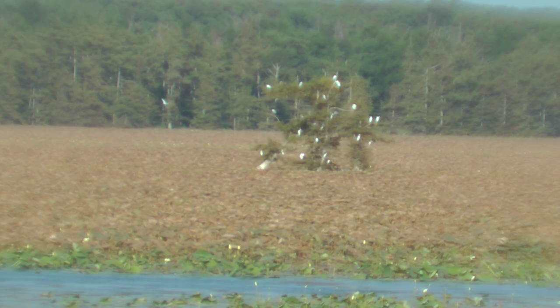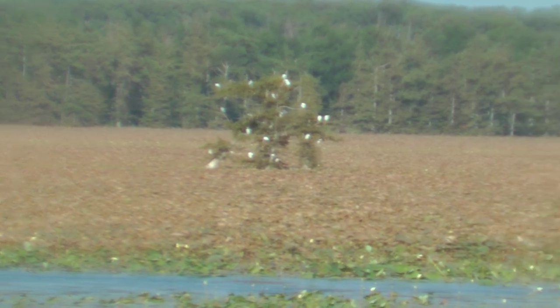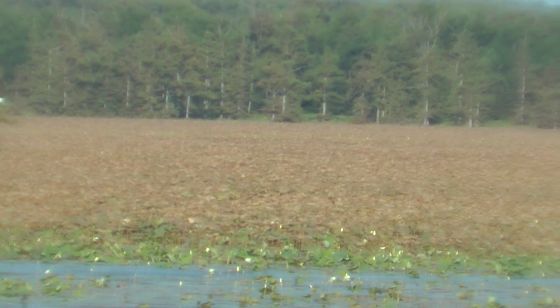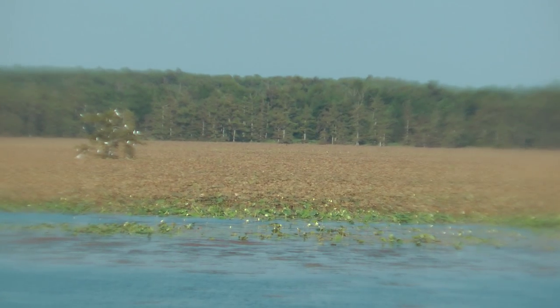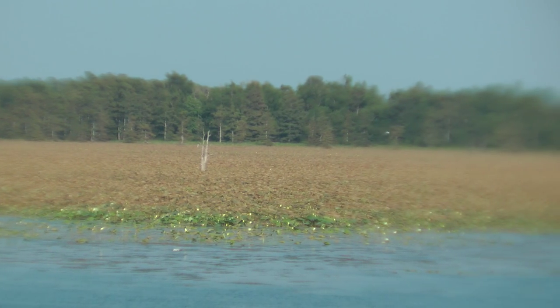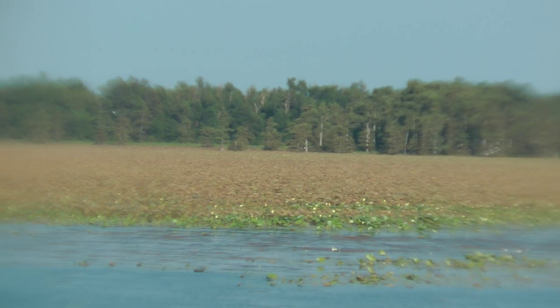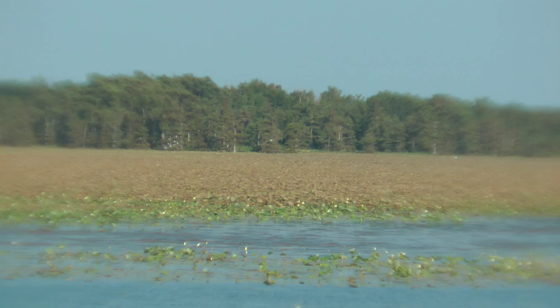There's our shot of the... this is also in widescreen. Wide angle lens.